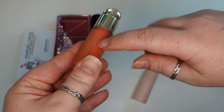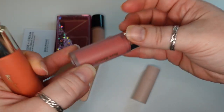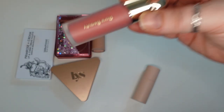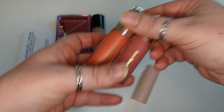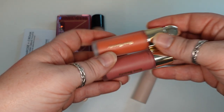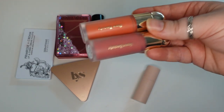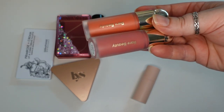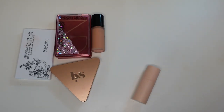So at first I had this shade and I was like, ooh, that's really pigmented and really orange. Let me try another shade. And then I got this one. I was like, ooh, that's really pink and really pigmented. So I do like these. I just think they're almost so pigmented sometimes I have to really be careful. Otherwise, I'm like, what have I done to my face? But I really do like these. I would almost get a more muted shade of this Rare Beauty liquid blush because I really do like it.